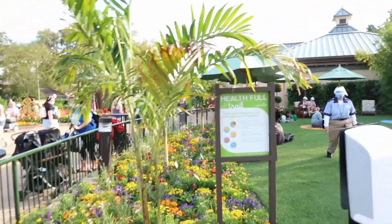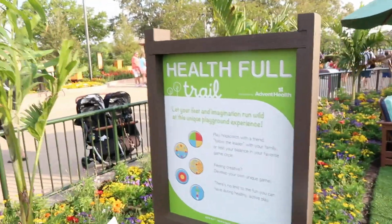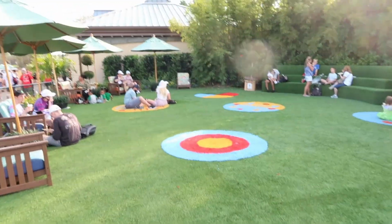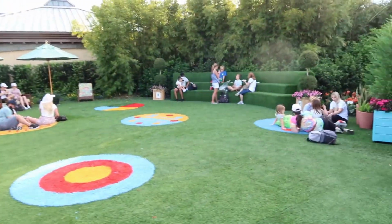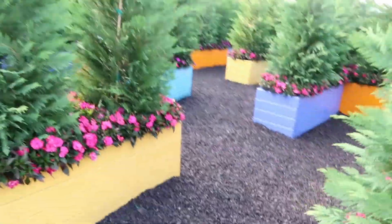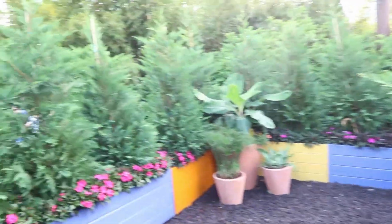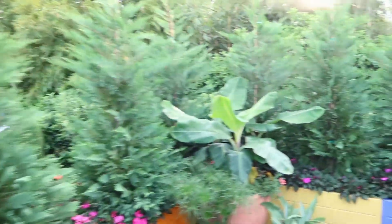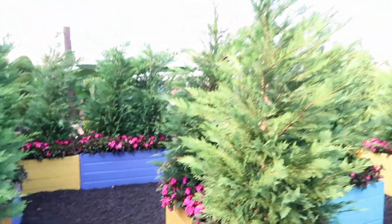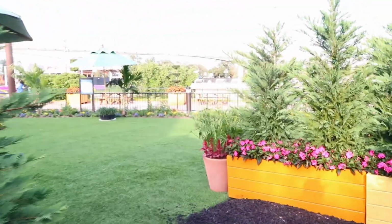So the Healthful Trail. Let your feet and imagination run wild in this unique playground experience. Huh. Well, there's some fun places to sit. It's kind of inviting. There's different plants you can look at. Let's go in here. So there's some mulch you can walk through. It's like a little maze. You look at all these plants. Yeah, how fun is this? This is nice. It's relaxing just to walk around all these trees.